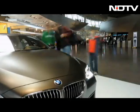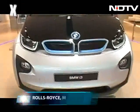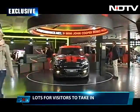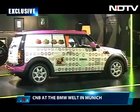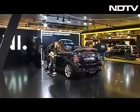The Welt now houses the complete BMW family. So besides the BMW individual range, the M Sporty range, and yes, BMW i, you also have an exclusive Rolls-Royce display and a rather fun and funky Mini display area too. Mini in particular lights things up with its vivid and different character and has the complete model lineup on display in a quirky, colorful style.